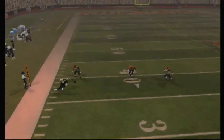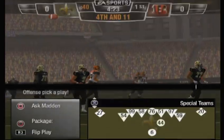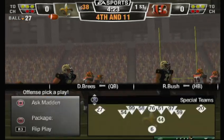Here comes the heat, passes it downfield, and the pass is incomplete. And the pass will fall incomplete. Fourth down coming up.